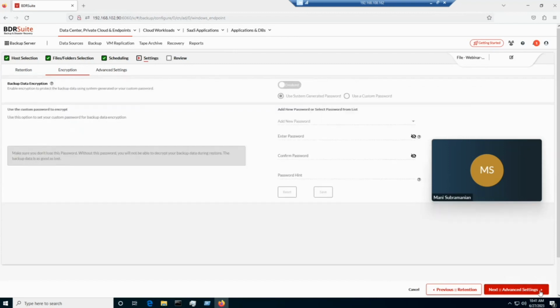And next is encryption. Your data is all encrypted with AES 256-bit algorithm, both in flight as well as at rest. So nothing to worry about on that part. If you want to add a password over that encrypted data, you can use this option. So you can enable it.